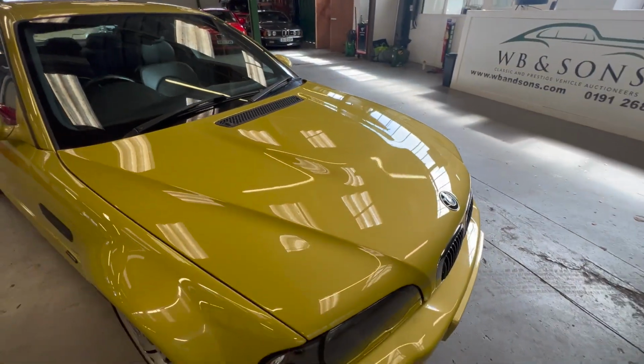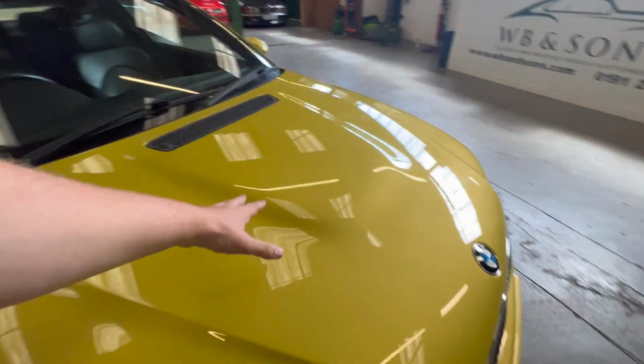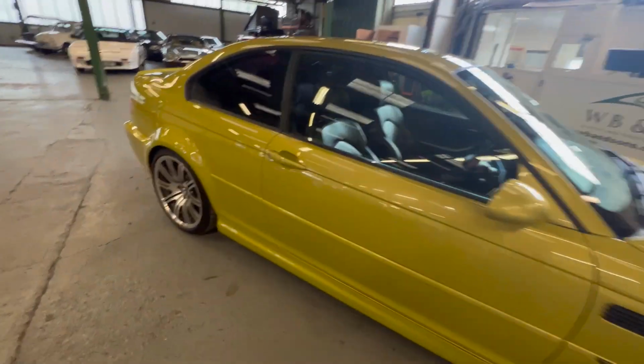And the bonnet itself, lovely and straight. Phoenix yellow for me is one of those colours where you can really see the bonnet bulge and the lines in it, which is really nice. Makes for a boring video for the car because there's not really anything to whinge about, but it does make for a good car, obviously.